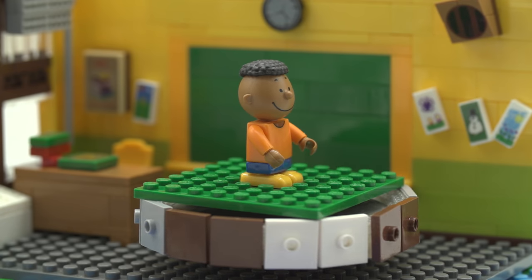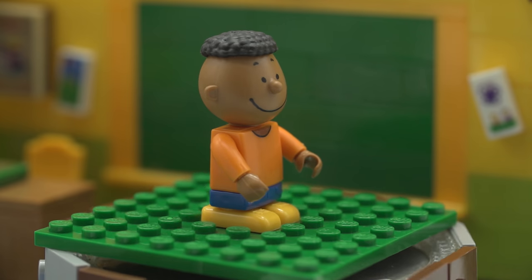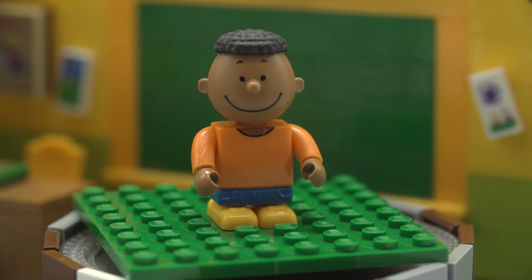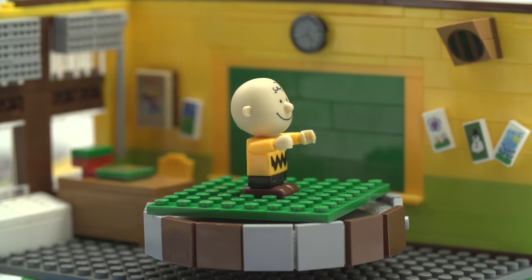Franklin here, same deal. The face painting, the hair, he actually looks really good. And again, it's a figure thing, you know? You guys like the figure or not? And then we got Charlie Brown.